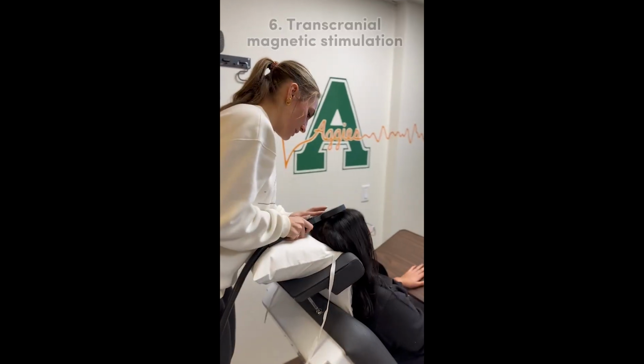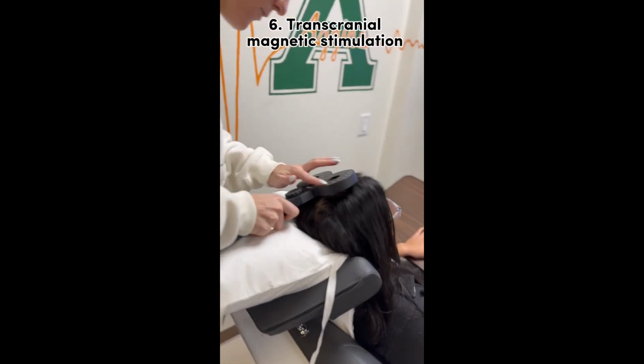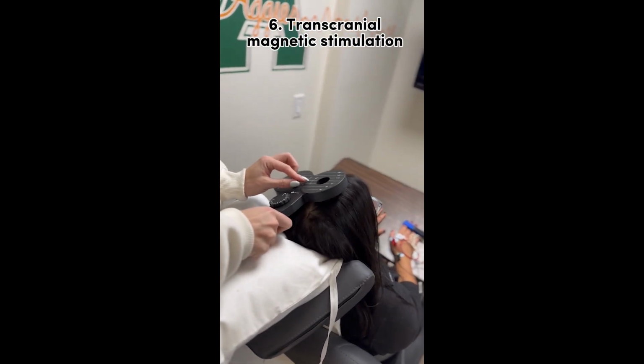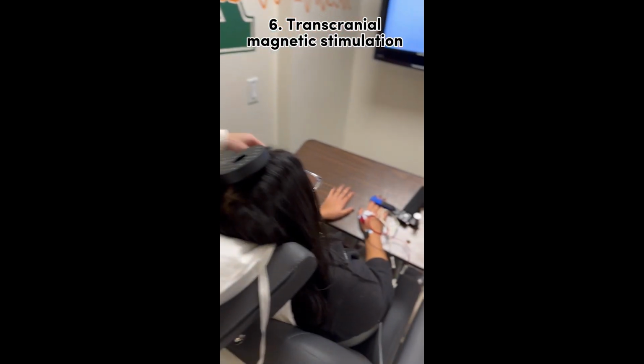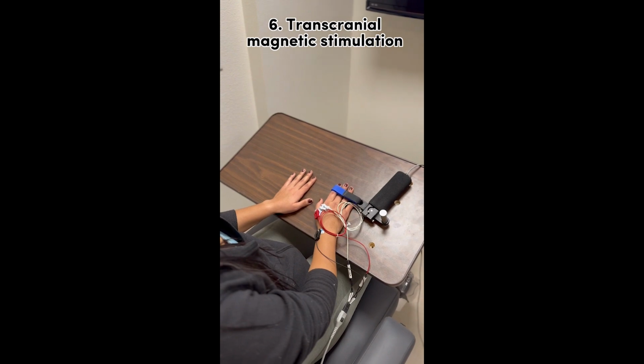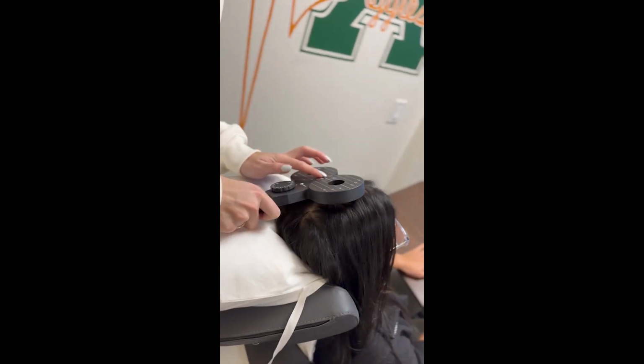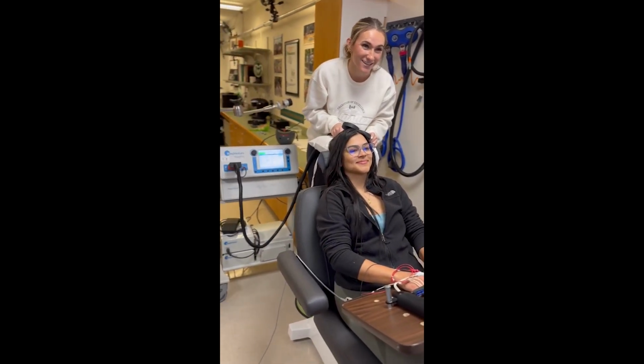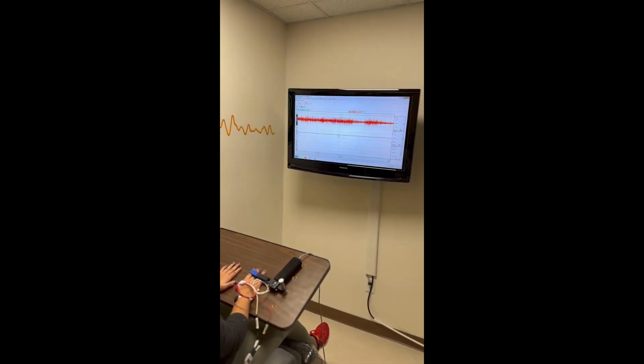And here we have the transcranial magnetic stimulation. Text appears on screen that reads "Number 6, transcranial magnetic stimulation." While this text appears on screen, Francesca is pictured receiving transcranial magnetic stimulation. This machine gives a focalized pulse, and with all the electrodes set up on my hand, they will stimulate that portion of my brain that controls that muscle and be able to see what the muscle activity is looking like when they give it an external stimulation.